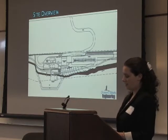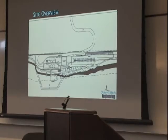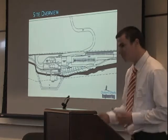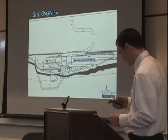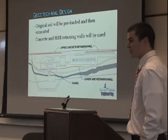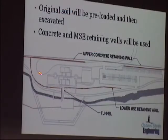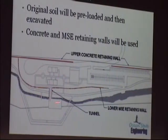Now I will turn it over to Kyle Southern, our geotechnical engineer. Thank you, Kristen. Like she said, I'm Kyle Southern, the geotechnical engineer. So, as Kristen outlined, we have three major aspects that pertain to geotechnical engineering. First off, we have this upper reinforced concrete retaining wall. And then we have a wall running through the middle of our site right here that's a mechanically stabilized earth wall. And then we have a pedestrian tunnel here. I'll get to why we have a tunnel.